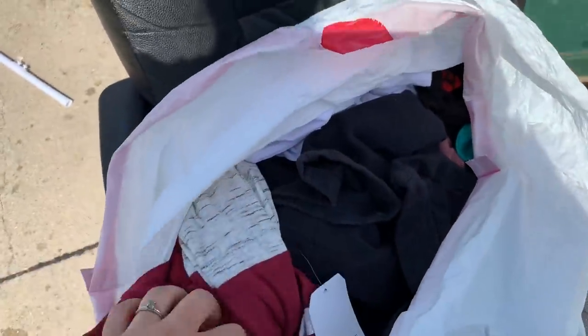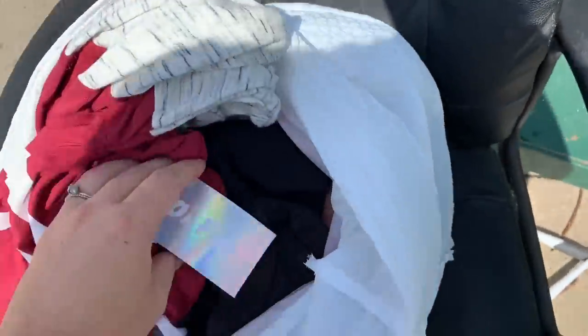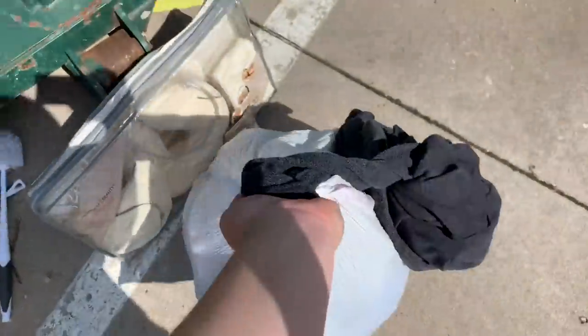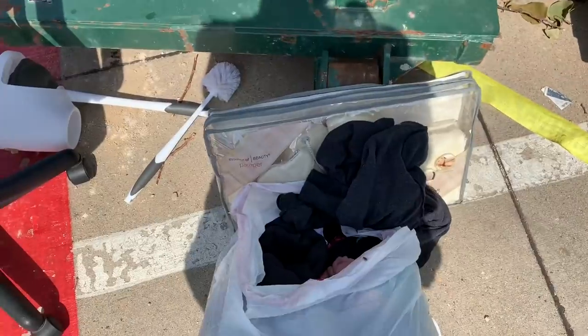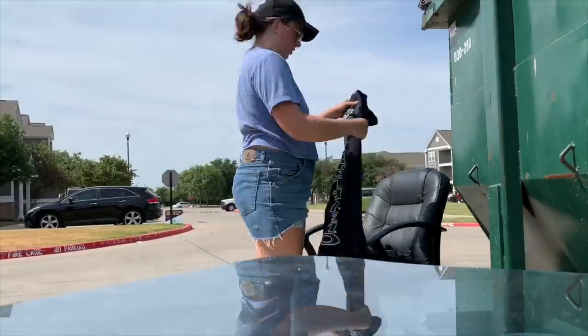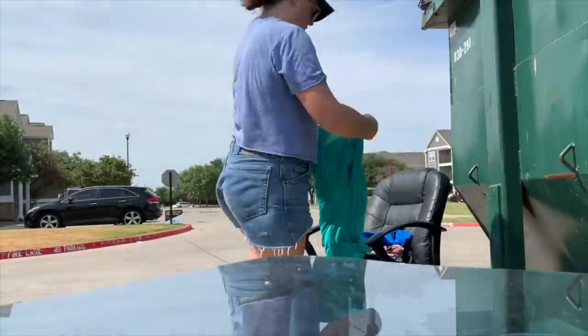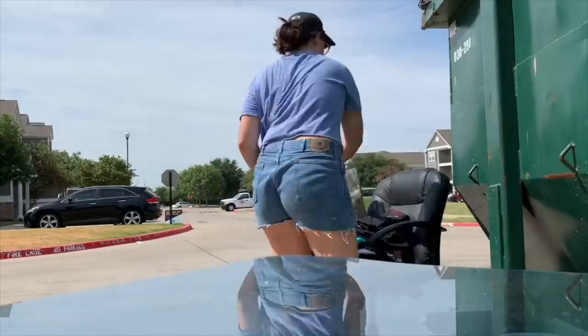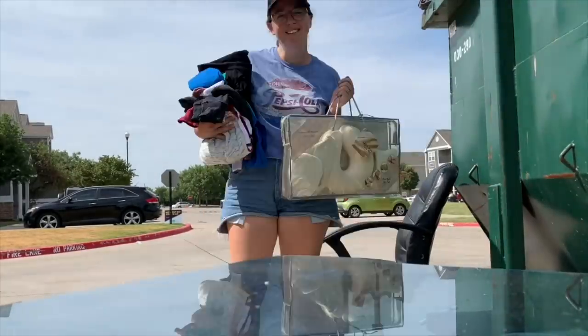And then I found this bag of clothes. This still has the tag on it. On fire. Okay, so I'm gonna sort through these clothes and then see if we can find anything else. Okay, this is not sweat. I spilled water on myself. I mean, it is really hot. I'm really sweaty, but not this sweaty, just to clarify.